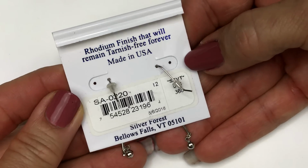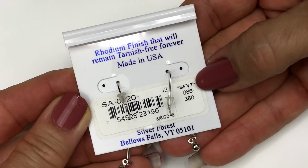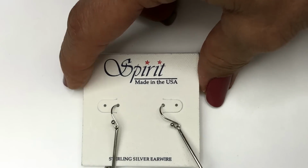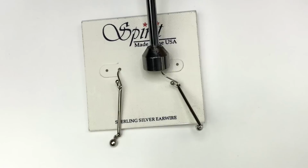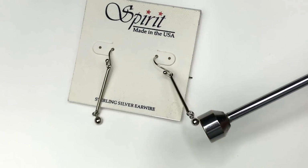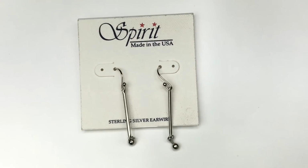Silver Forest. So I have seen Silver Forest before. They have nice things. Rhodium finish that will remain tarnish free forever, made in the US. I don't know what the retail price is on these, but these are a nice pair of silver earrings. They are rhodium plated, and as the label says, the ear wire is sterling silver. Let's just double check, and the ear wire is not magnetic. I think this part might be, yeah, this part is. But it's a nice pair of earrings, and I definitely will sell these in my eBay store.